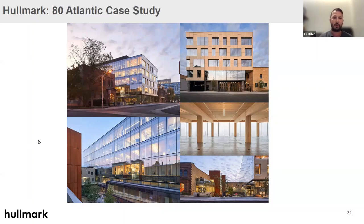And this project proceeded without any rezoning because we had available density on site. So it was a very unique process in that the zoning was achieved through minor variance because the in-place density was already there. So this is really looked at as a complex, 60 and 80 Atlantic.